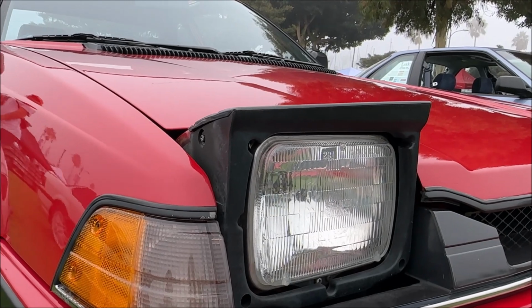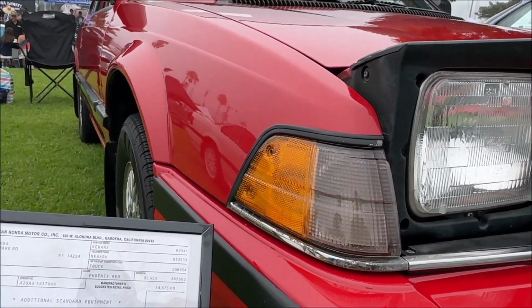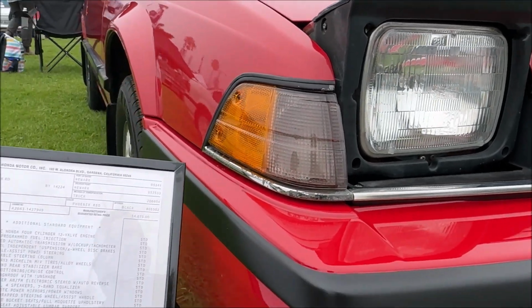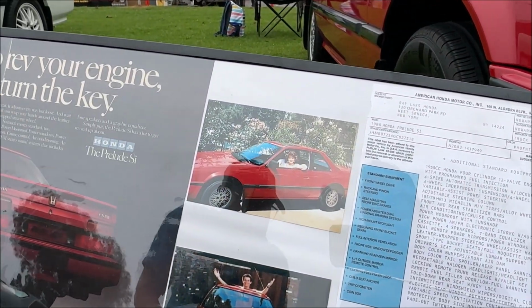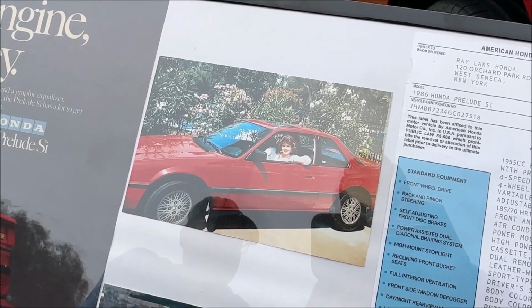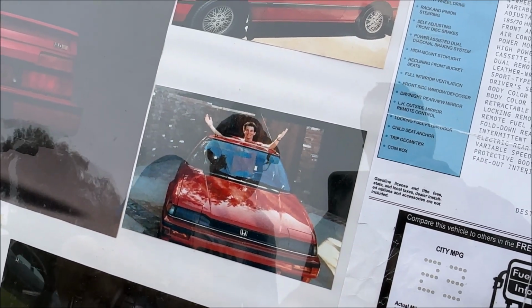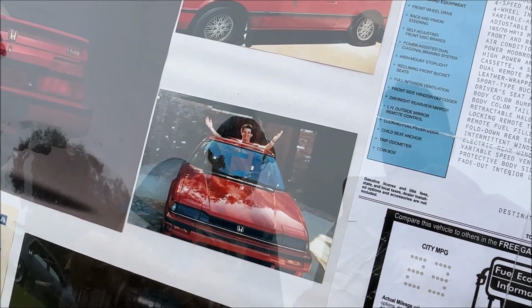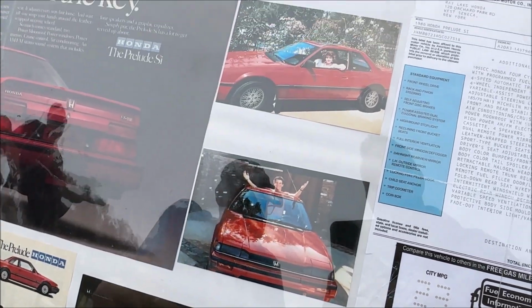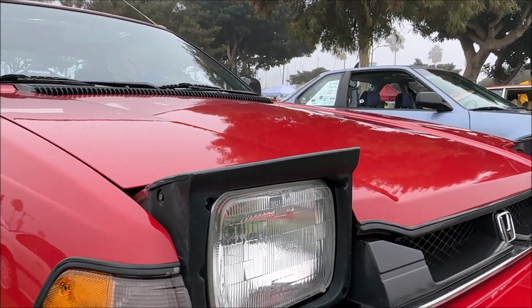Let's give a little shout out to Andrew here and his '86 Prelude SI. So this is Phoenix Red, which is one of my favorite colors, obviously. We're partial to that, but he just gave me some insider info here. This is actually his wife at age 18. She had a Prelude in the same color. And then this is Andrew himself in a press car that he attempted to purchase from Honda at some later date, unsuccessfully. So you could say that this car is his dream come true, however many decades later.